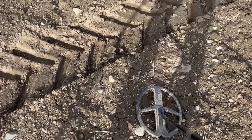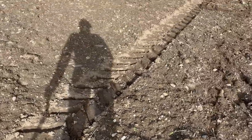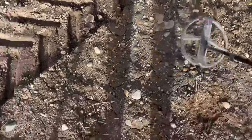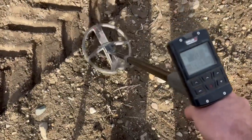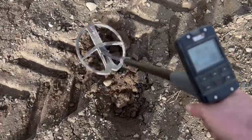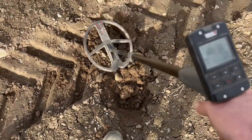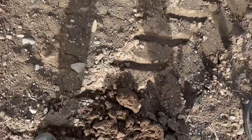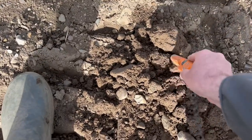I must be on a good line because I've only got my wee bit of lead just up there, and I've only had to walk this far to get another signal. 7071. And thankfully, out the hole fairly quickly. First spadeful. Come on, give us something good. It's been a while.